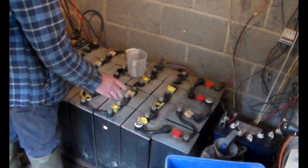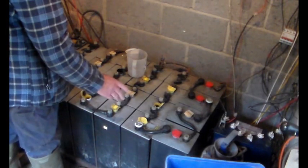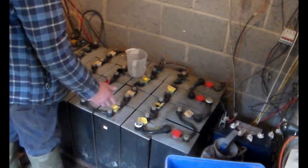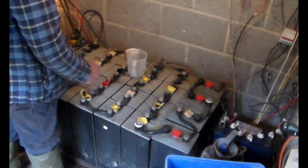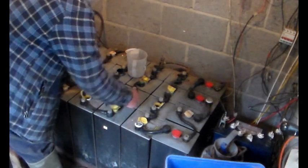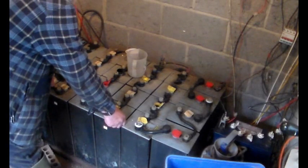So this is why we have a dehumidifier running, A, to keep a certain place dry, but also to provide us with sufficient quantities of distilled water. So I'll continue with this, but you know, these batteries, they need a wipe on the top now, but they were second hand.